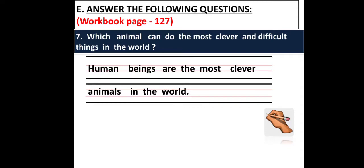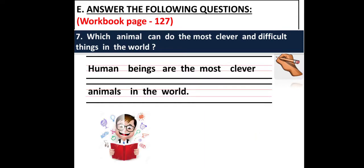Question number seven. Which animal can do the most clever and difficult things in the world? This is very easy. I think you know this answer, right? Human beings are the most clever animals in the world because we can read and write. We can create new things, right? We can read and write and we can be the best. We can also score an A+ because we have the ability to think. We are smarter than other animals.